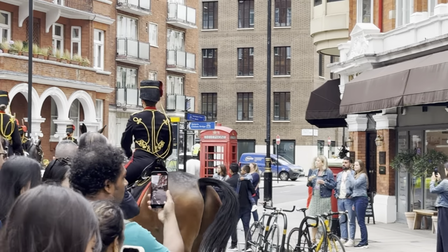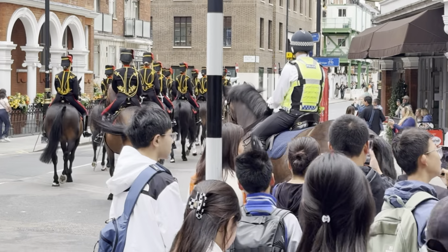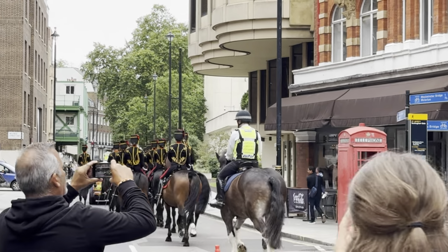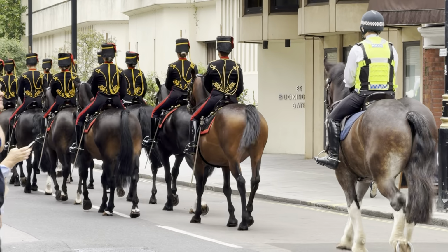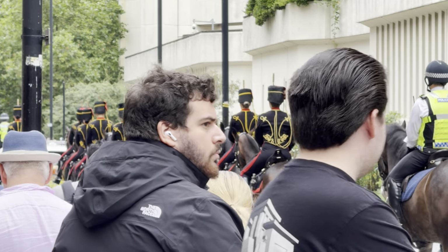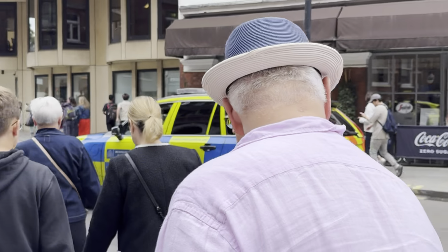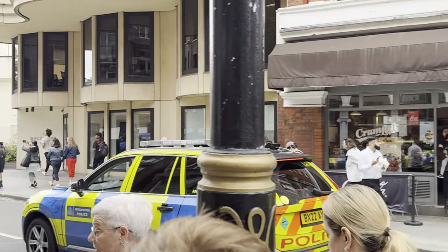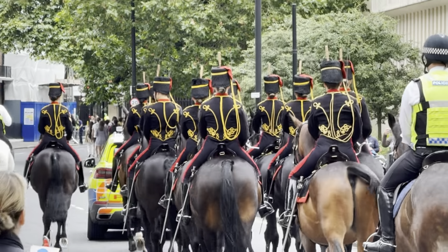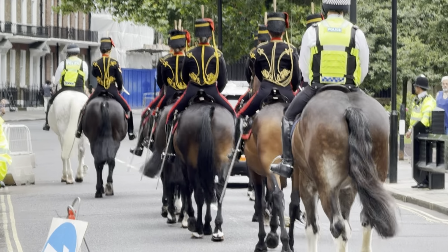Just incredible. There's actually already a crowd here. Wow. So I'm going to do my best to keep up with the cavalry. It's actually quite incredible. There's two support units here. So we've got one and then another one just here. So lots and lots of security here this morning. Making sure everything is safe. And a smooth changing of the guard for everyone.